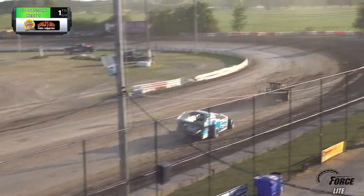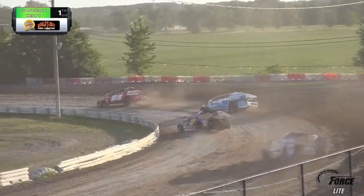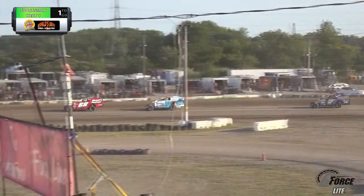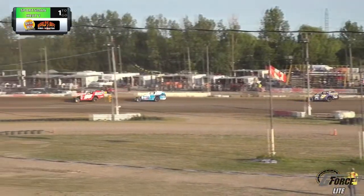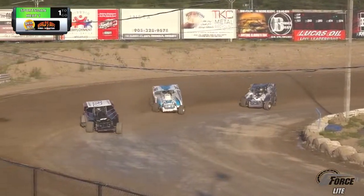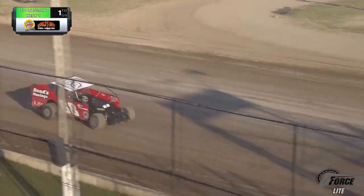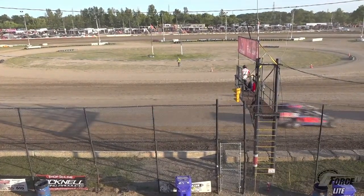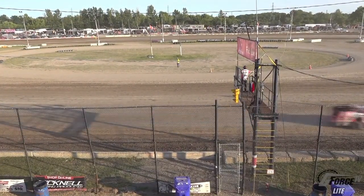The Reeds Haulage 68 of Curtis Friesen is out front and in control. It's Friesen, Mallory, McPherson in the 7S, in the Lucky 7. Then it's the 8S of Justin Sharp. One more time into 3 and 4. Mallory's not going to get there. Curtis Friesen in the 68 will hang on. He'll take the win in heat number 1. He wins it over Mallory, McPherson, Sharp, and Smulders.